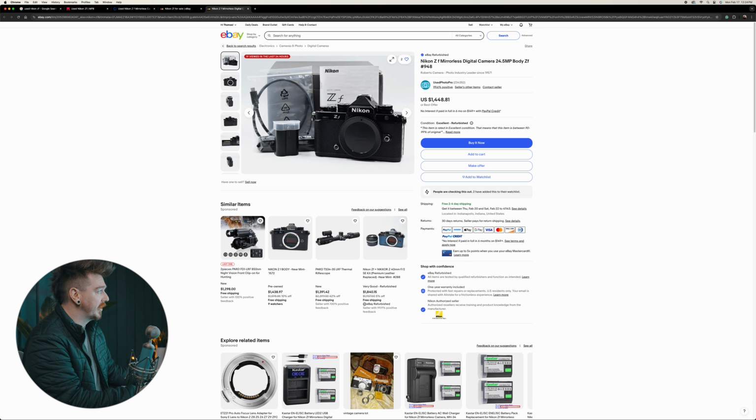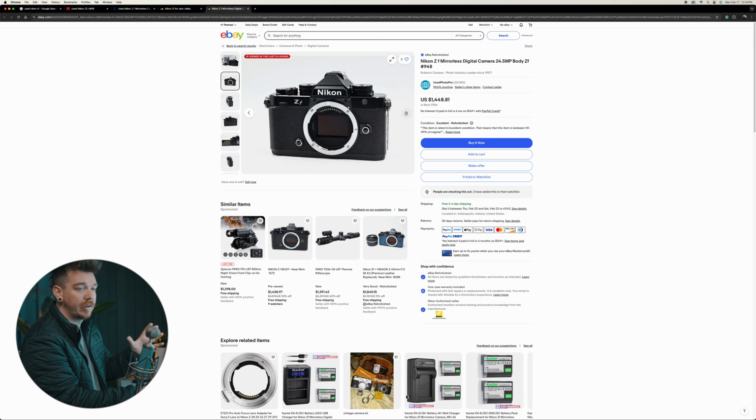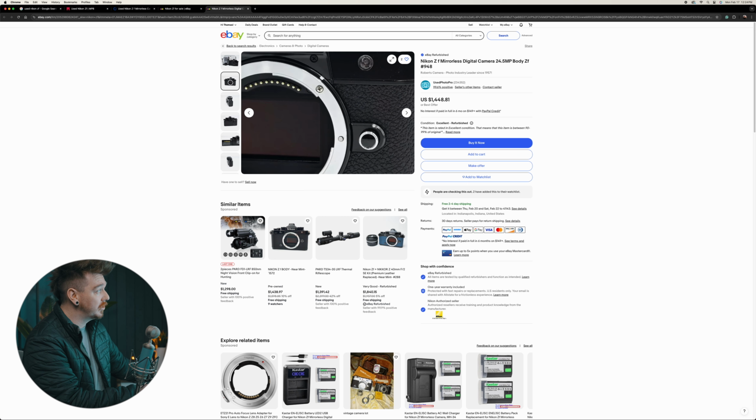Another thing you want to look out for on the camera is just go through the photos and check the cosmetic quality of the camera. You probably don't want to get one that looks like it's been absolutely beaten to pieces, right? Because if the outside has been beaten to pieces, chances are the inside has as well. Here we've got pictures of the sensor. It looks nice and clean.